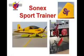So you most definitely can add floats to a Sonex, and we have some installation pictures that we did. To be perfectly honest with you, it just wasn't a very popular option. I think a lot of people that are looking for floats are looking for fishing trips and to go a little more remotely than we do. This is more of a sport flying airplane, but if you want to do it, you definitely can do it, and I encourage you to do it.